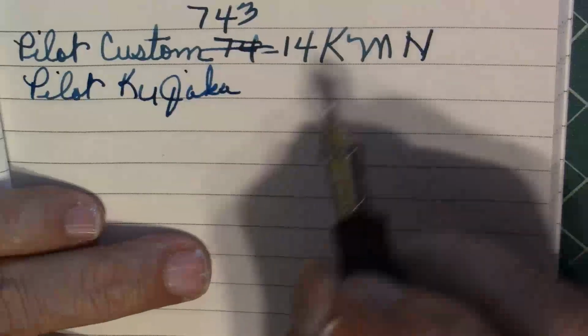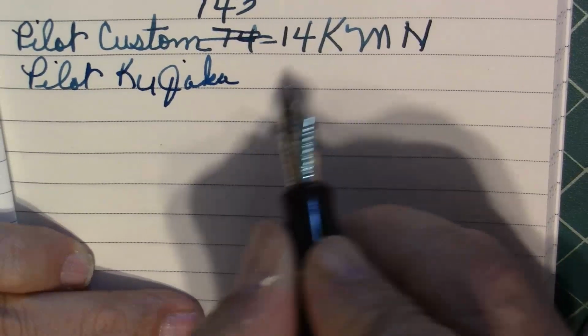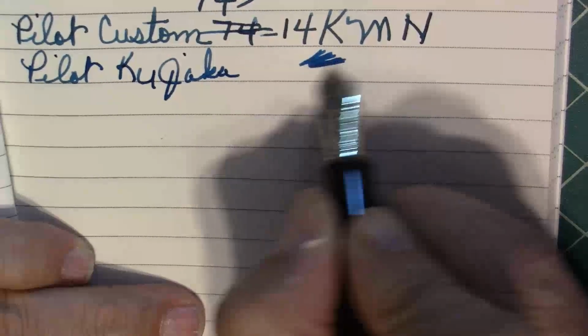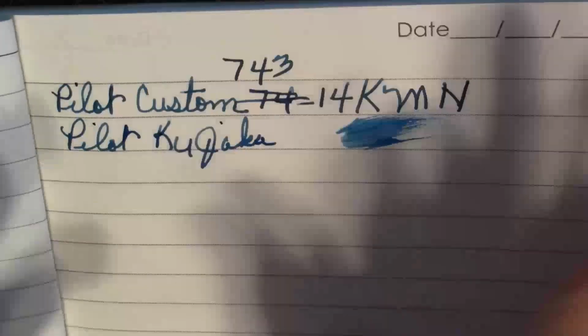Okay. And the nib test here for wetness. Nice, wet. Smooth nib, lovely nib.